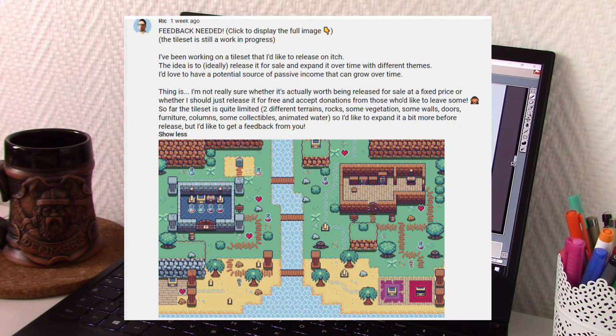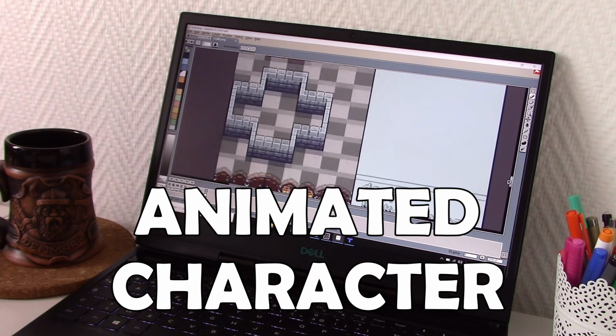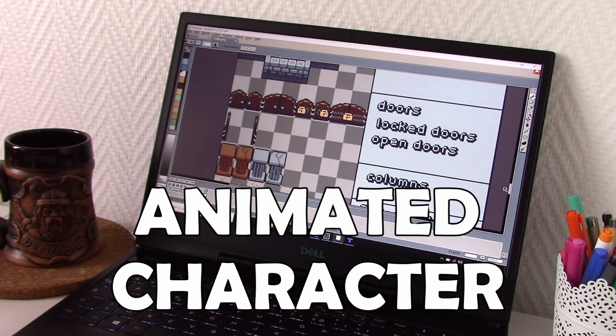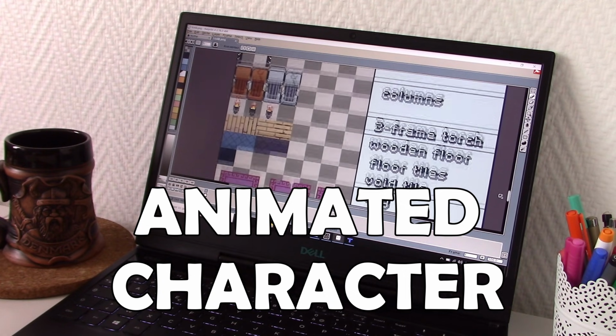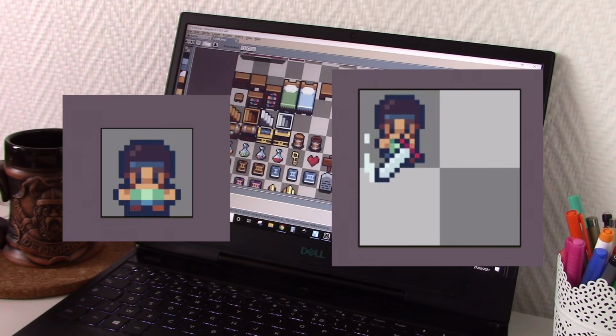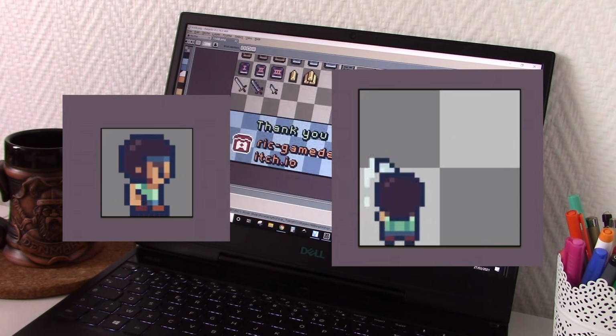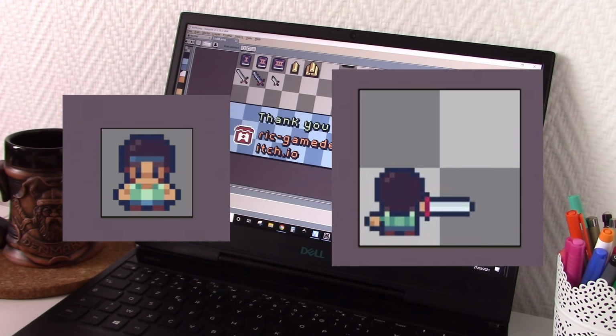And this was actually a great idea because I realized that there was something missing that was vital for the tile set, which was an animated character. I realized that if I really wanted to give the tile set a chance, adding a character would really be a big plus, and so I started working on a character, and I animated it with standard idle, run, and attack animations so that you can actually use the tile set as well as the character for a small game project.